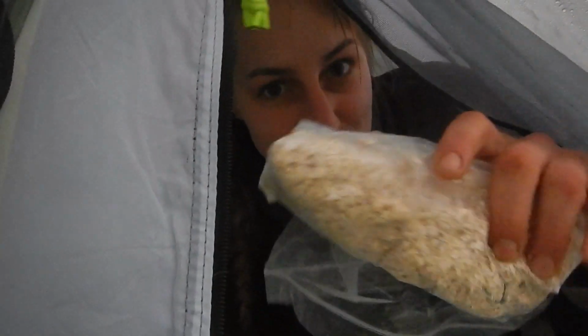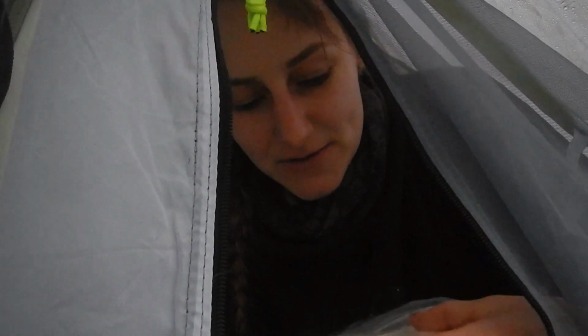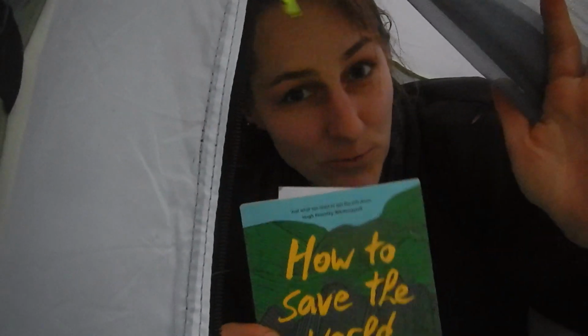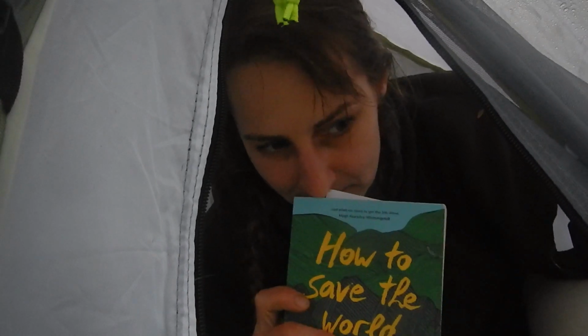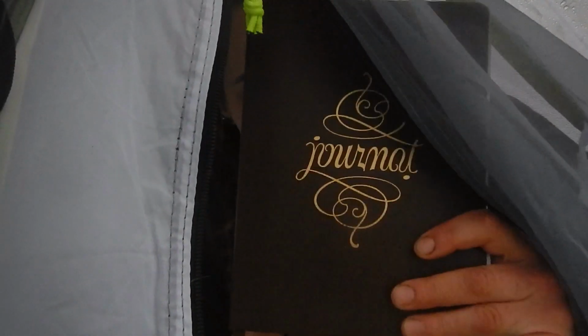But yeah, I've got some pre-made porridge, sugar, and there's some powdered milk in here. So I can still eat this, it just won't be that warm. But I don't really mind. I'm gonna relax and read. Tonight I'm reading How to Save the World for Free. I think it's my 7th book I'm on this year, which is really good for me. So yeah, exciting.